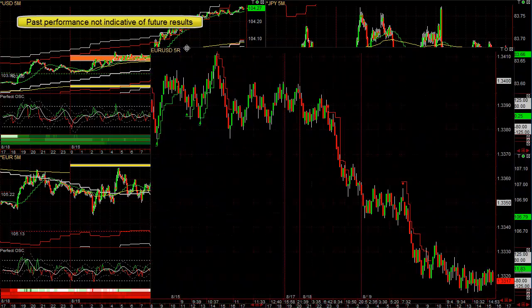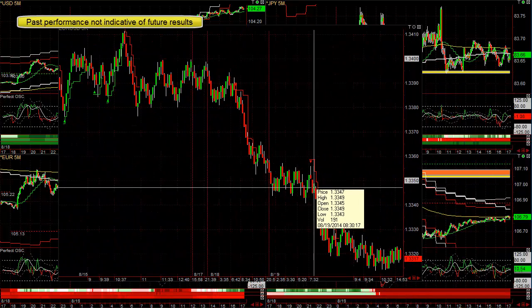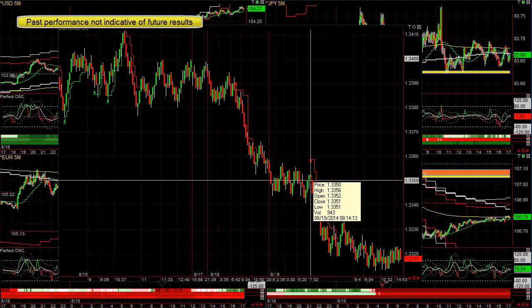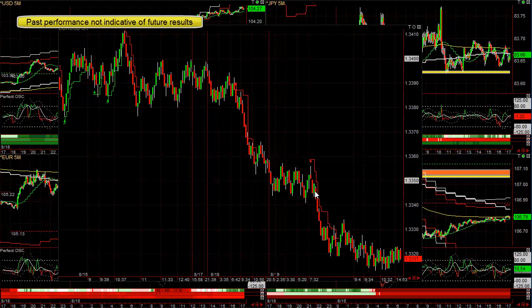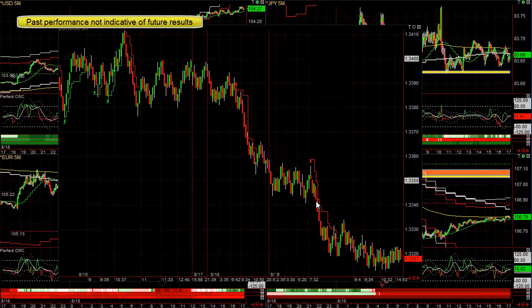And our trade might have already been in this. Yeah, we were already short at the end of this bar, 8:14. But if you watched the chart and you went short at around 8:30, you can see it fell about 20 pips very quickly, and then over the next hour or two, another 5 or 10 pips. So the currency index makes it really easy.